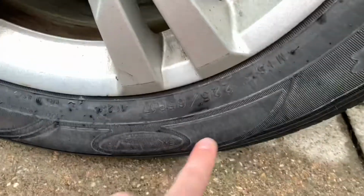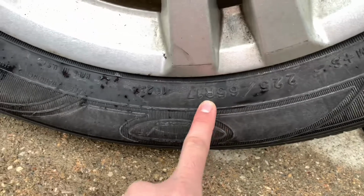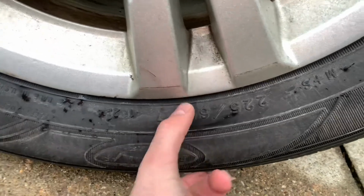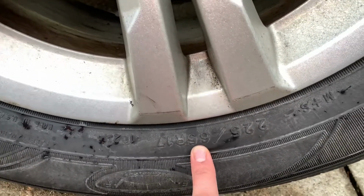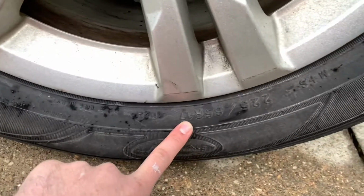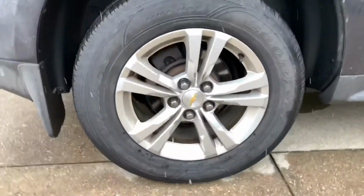So we have a 225 width, 65 R17. 225 millimeters wide, 65 is the aspect ratio, or the sidewall, and this is much bigger than my car because, again, we're at an SUV and it's going to have a more comfort ride, so it's going to have an even bigger sidewall. And then we're going to have an R17, so the rim diameter is 17 inches, just like my car. So again, now we know how to read different types of tires. And we're coming in strong.